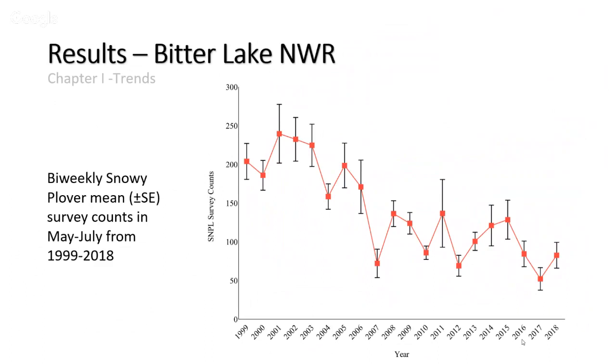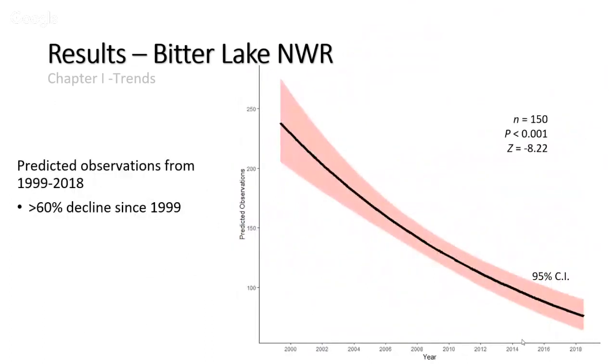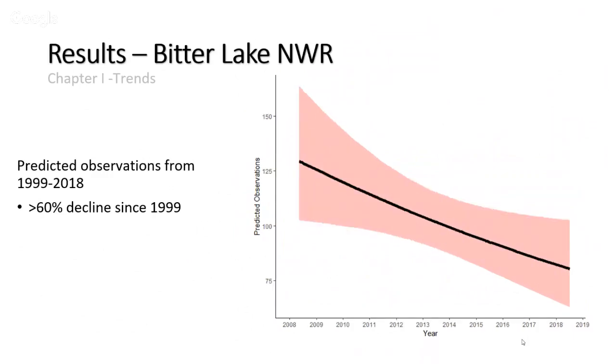But, you know, we have a lot of fluctuations from year to year. And I think particularly in 2007 is really when populations here got into a lot of trouble. They haven't been able to recover so much since then. The results of my regression show a 60% decline since 1999. The last 10 years, I didn't put it up here, but it's a 30% decline. So it slowed a little bit maybe, but overall we've got sharp declines in the past 20 years.